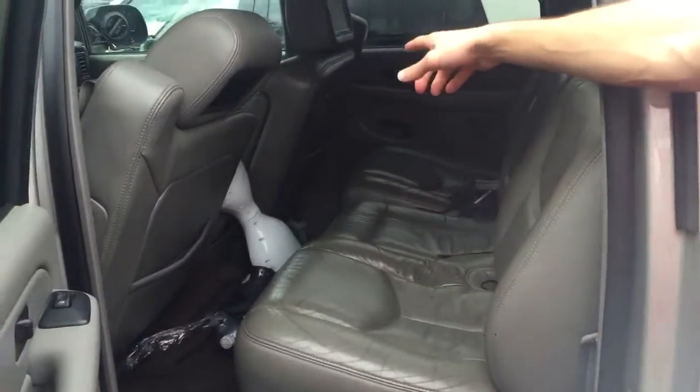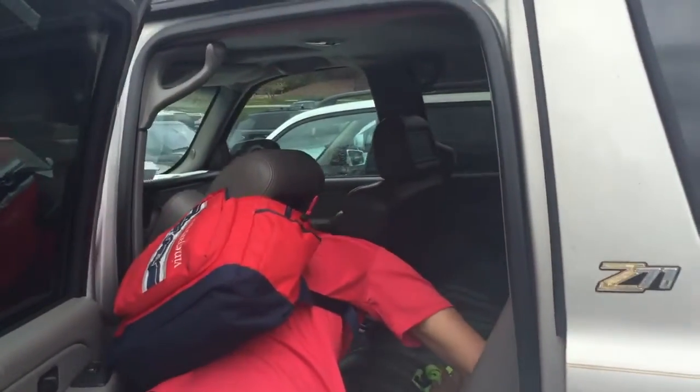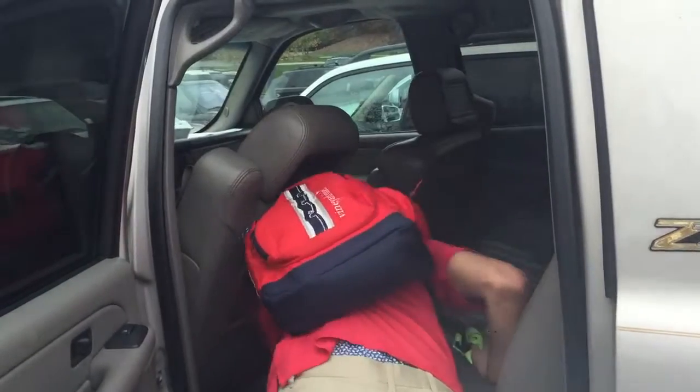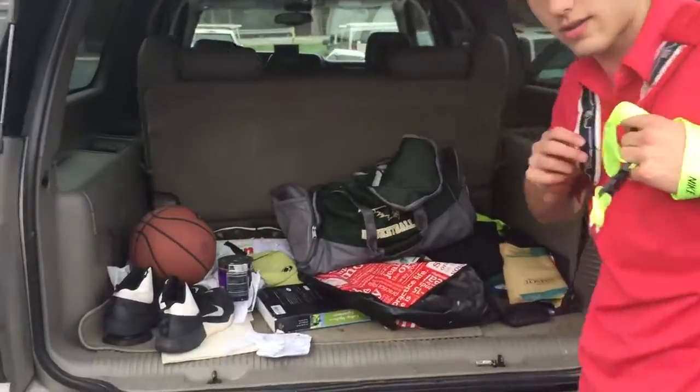Oh, in the back here. Oh, we got a water jug in the back corner. Zoom in. And we got the one and only hoverboard. It's actually fresh. Beat up. Smells great in there. Let's see what else we got. We got the trunk. Just cleaned it out the other day, so it's looking pretty good.